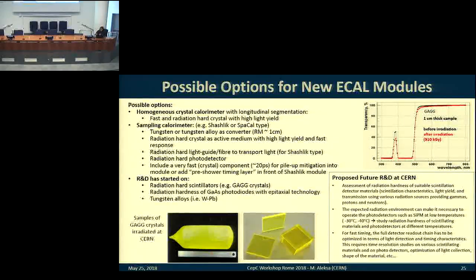So it is the assessment of the radiation hardness of scintillator detector materials. Then of course the tests with silicon PMs operated at lower temperatures, because this might be necessary due to the high radiation. So there will be tests with different temperatures. And then the third big subject is clearly timing, how to optimize the full detector readout chain with respect to timing from the light production to the light guide to the photodetection.